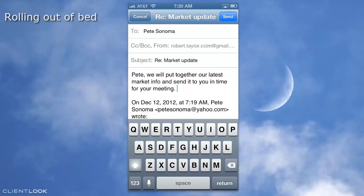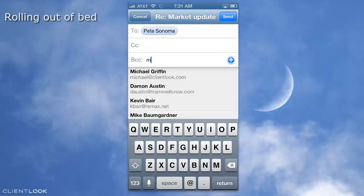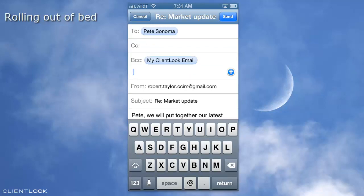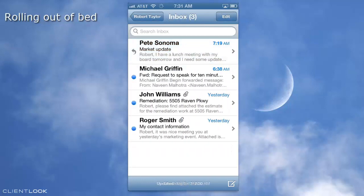I type my message as I normally would, and most people would just hit send. But since I use ClientLook, I'm able to connect this message, or any message for that matter, back to Pete's record in my online database. All I have to do is BCC an email to my personal ClientLook email address. ClientLook matches the message to any recipients in my database. So I choose my pre-saved address book entry and I'm all set. Now I click send and the message heads off to both Pete and ClientLook. I organize all my emails this way.